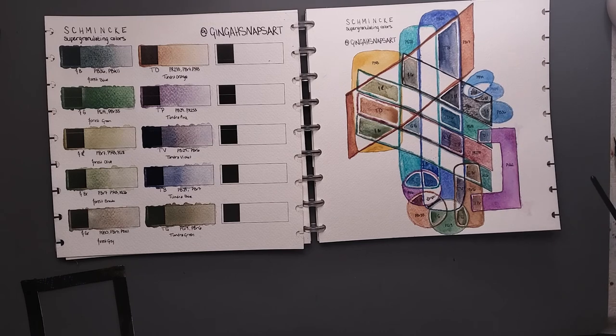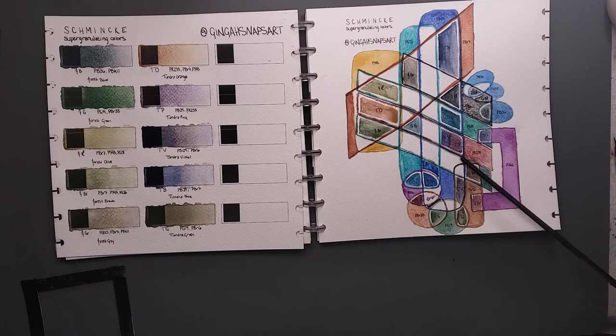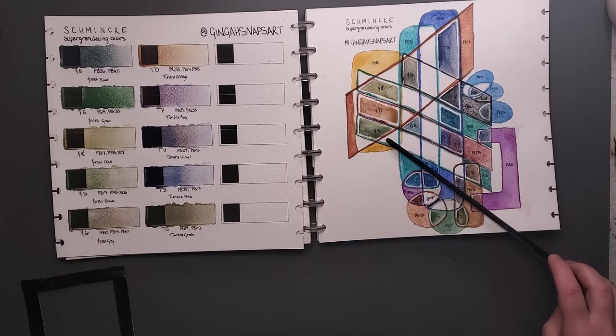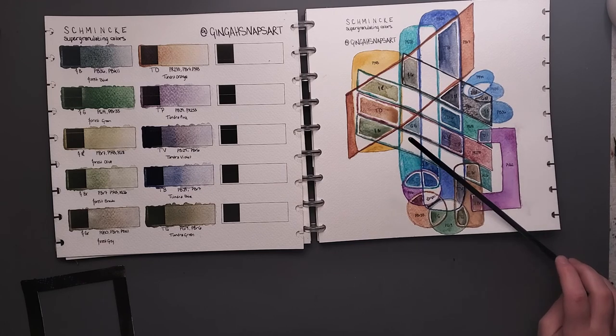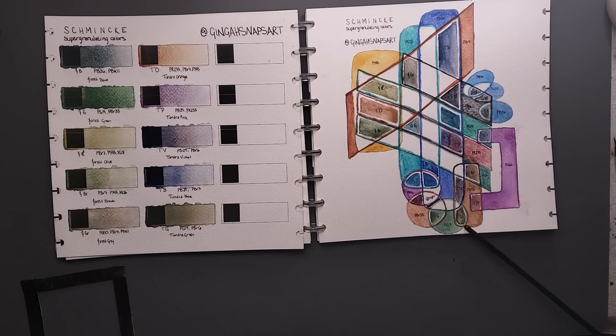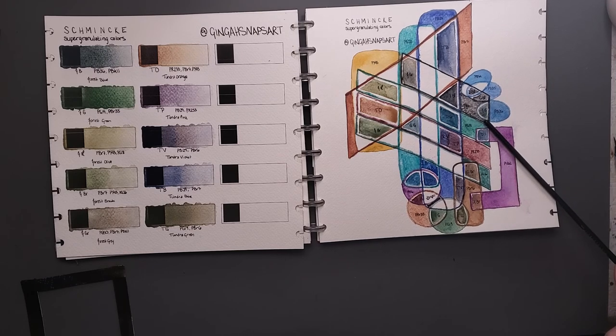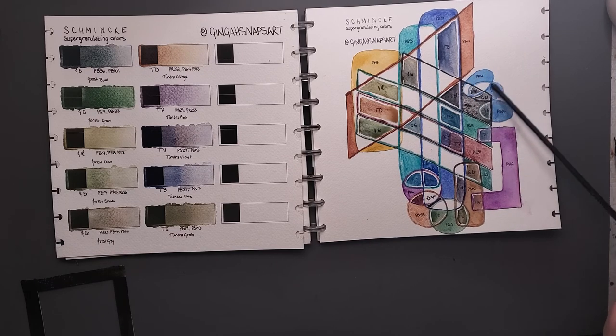Two iterations of PG26, which is this one right here, and that is the Glacier Brown and the Forest Brown. There are also two iterations of PG19, which is this one right here, and that is the Forest Green and the Tundra Green. And then there's one iteration of PB36, which is this one right here, and that is the Forest Blue, and one iteration of the PB74, which is here, and that is the Deep Sea Black. Whew. And that is it.